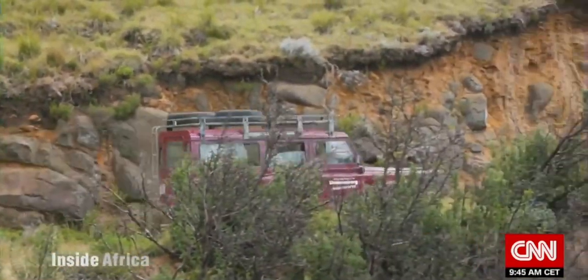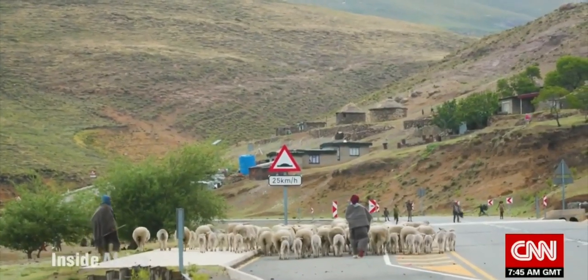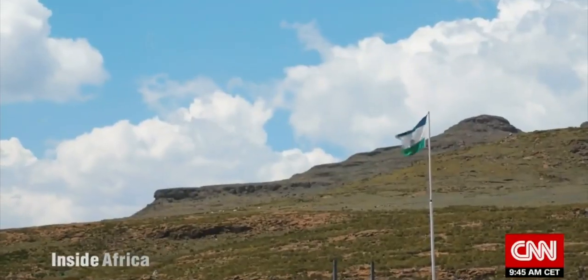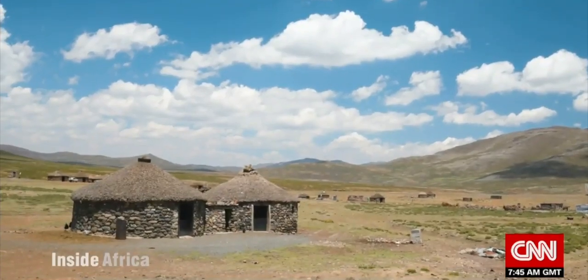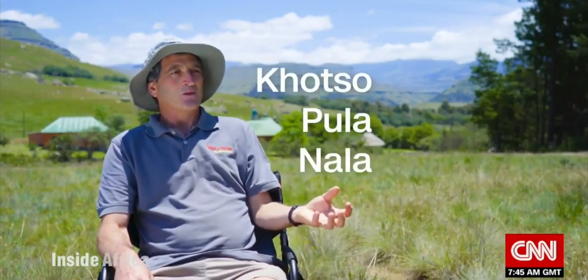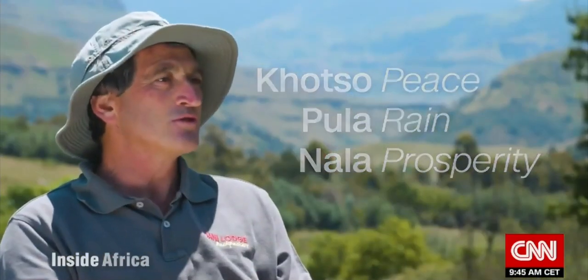Today, local tour operators have partnered with the Basotho people to give tourists an authentic experience of their life and culture. The Basotho nation were formed by their first chief, and he offered sanctuary to people. He offered people a place on the top of his mountain, Thaba Bosiu, where they could come and find sanctuary from the turbulence of the times. And so the motto of Lesotho is Khotso Pula Nala, which is basically peace, rain, and prosperity. And that comes through the people too, and the whole way they are. They're a very gentle, soft-spoken people.